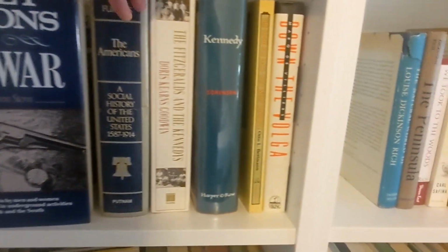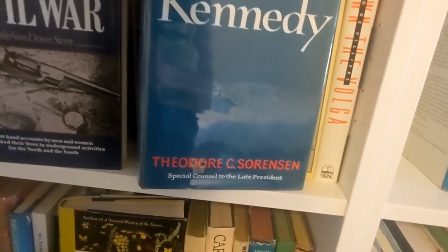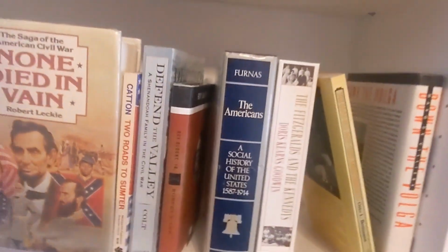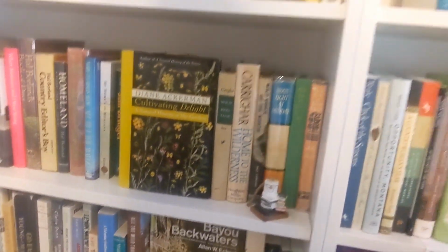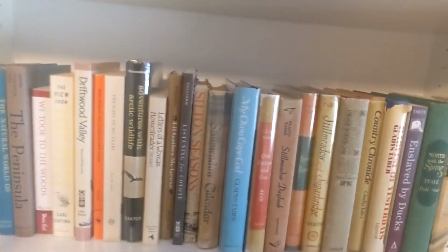Okay. And then I have a book by Theodore C. Sorensen, Kennedy. So I'm going to take these before they fall down and put them on my table here. Okay, so then these are all my non-fiction assortments. These are alphabetized, so let me go to my S shelf.